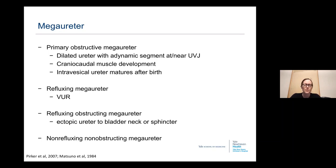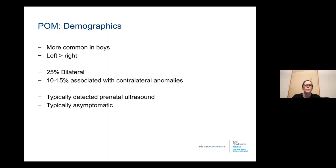The refluxing megaureter is most commonly related to vesicoureteral reflux. And as I stated earlier, a refluxing obstructing megaureter is most likely an ectopic ureter to the bladder neck or sphincter. Primary obstructing megaureters are more common in boys. They're more common on the left than the right. 25% can be bilateral. It's important to remember that 10 to 15% are also associated with other contralateral anomalies, including reflux and UPJ obstruction. Today, they're typically detected on prenatal ultrasound and the children are asymptomatic.